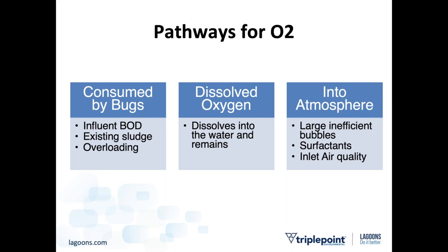It's either consumed by the bugs. There's good biology in there that's eating food, which is then consuming dissolved oxygen, exactly what we want it to do. But if you have existing sludge, or if you're seeing more loading than the system was designed for, you will have persistently low DO, because sludge can be undigested BOD, and obviously high influent BOD can suck down oxygen levels pretty quickly.